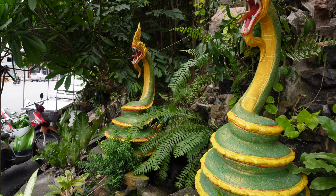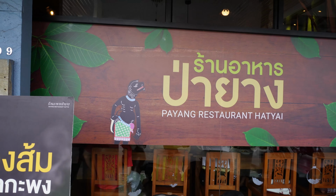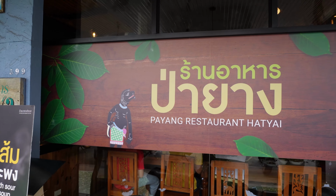So Hat Yai is the name of this town, and we are at Ba Yang restaurant immediately. Could be a great example of your first Thai Southern meal when you come here. I think besides Bangkok, it is the biggest melting pot of all of Thailand in terms of the culture, the food, the sights and sounds, Chinese, Indian, Malay, and Thai, possibly more. But this restaurant is Southern Thai food, right down the middle, delicious, spicy curries, the stuff you think of when you think about Southern Thailand.